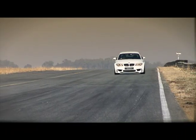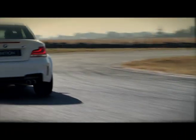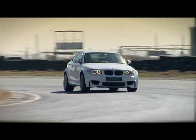I've been driving the 135 now, and the thing you're going to notice first is what I'm going to do right now. Back of the straight here, you can literally jump on the brakes. The brakes are phenomenal, and that is truly M spec. I mean, the brakes, different size discs, cross-drilled as well. So your braking power compared to a 135 is significant.